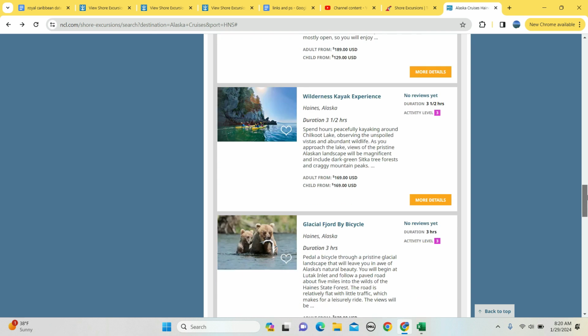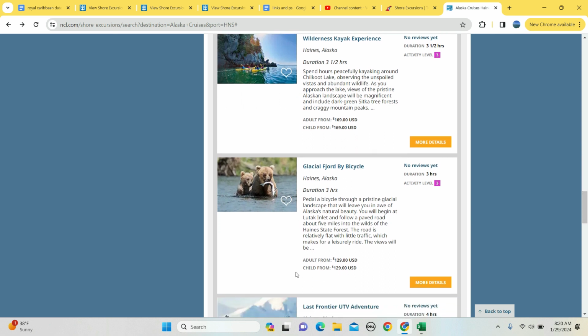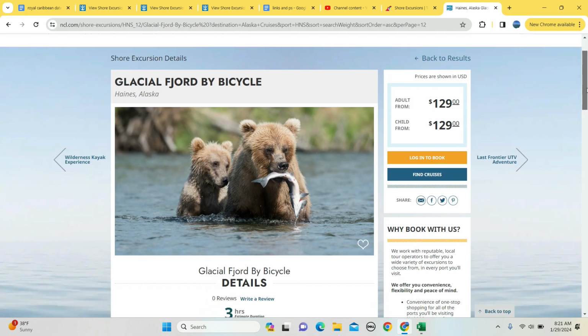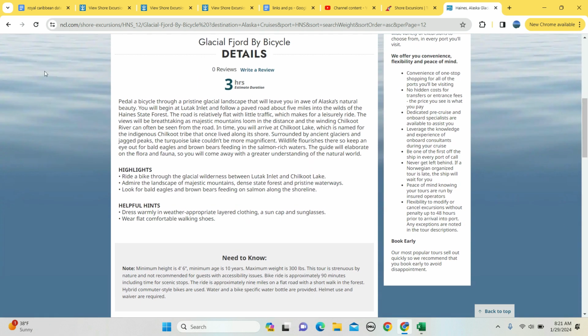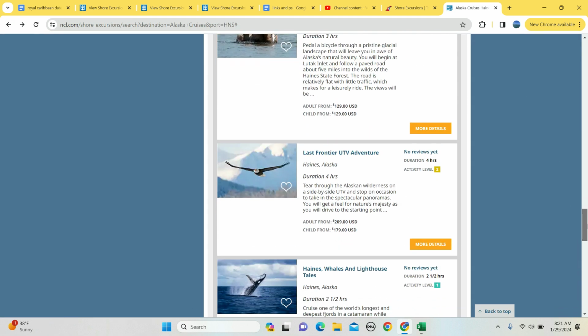Another kayaking experience, $169 for adults and kids. I want to see a bear hunting for fish with his kids on a bicycle, $129 for adults, 3 hours long. And there you go, we caught a fish. The fish is like, whoop, there we go. So that is an excursion there for the bikers.